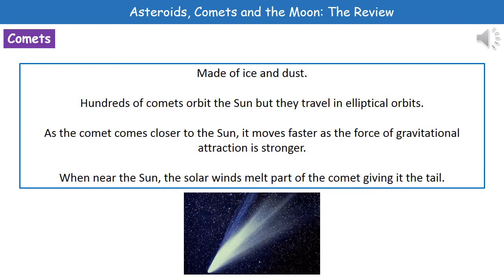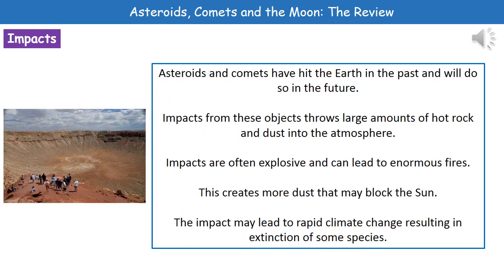When that comet does also get near the sun, what we see is this very distinctive tail forming from the comet. And that's all down to those solar winds melting those bits of ice there, and then we get that very distinctive tail you can see in the picture, which is how we see our comets in the sky from Earth.